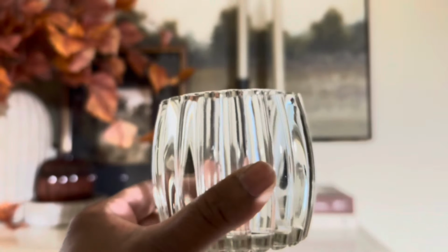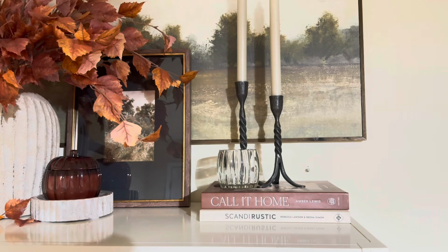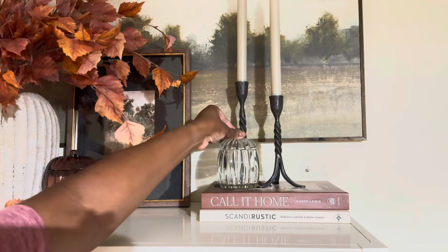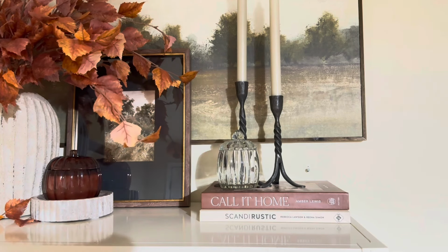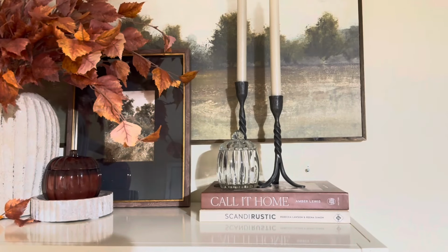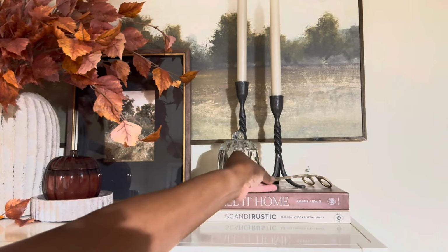I think I used some crystal candle holders in my summer decorating, but guys, look at this piece I thrifted from the thrift store. It's shaped like a pumpkin, and I'm actually planning on putting some matches in it and having it as a match holder, but I have not done that yet. But that is my plan for this piece. But I just love how the light reflects through this piece, and it is so beautiful, guys. And I thought it would be so perfect just to bring out here in this space, just to add a different texture and a different style that people don't necessarily style with, like the crystal look.